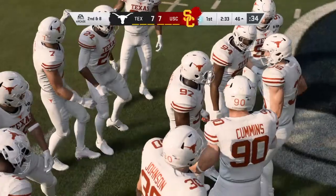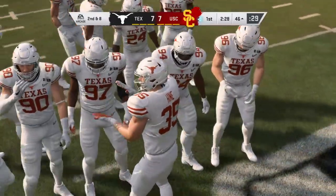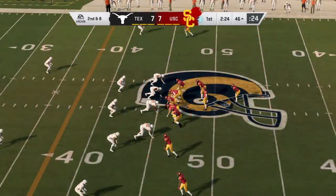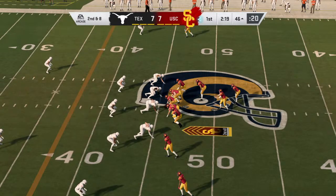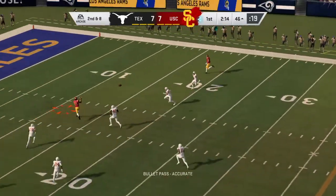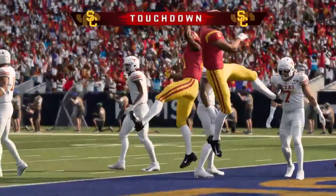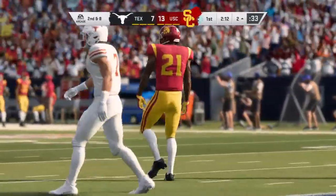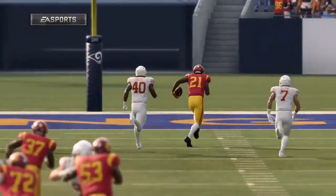2nd and 8. They tried a quick hitter inside, but that one was swallowed up. Didn't happen on that play. To throw on second down, Daniels. He's going to look deep. Got a man. It's caught inside the 10, and all the way in for the touchdown. A big play there, 46 yards. And the Seahawks have taken the lead.